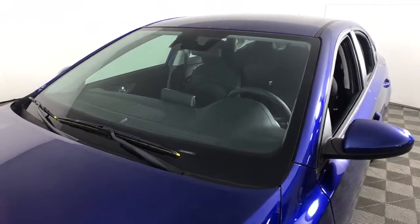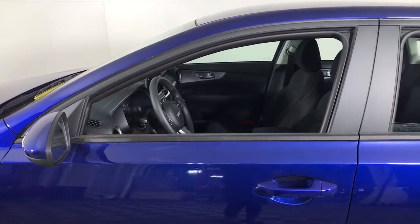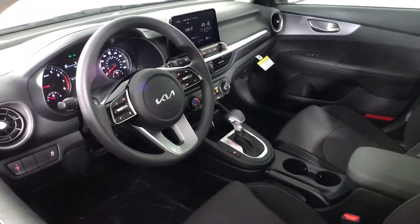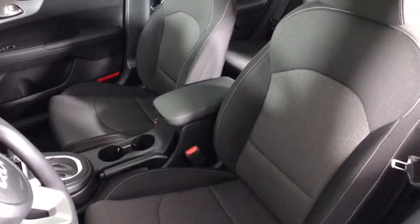These are just some of the great options this vehicle comes with: keyless entry, backup camera, lane keeping assist, aluminum wheels, Bluetooth connection, steering wheel audio controls, stability control, intermittent wipers, traction control, pass-through rear seat.